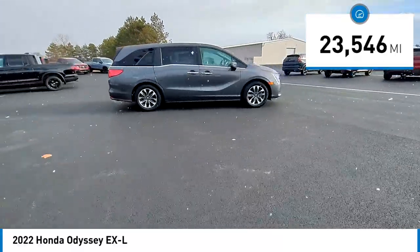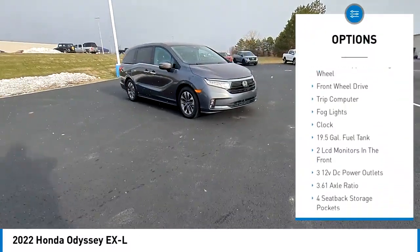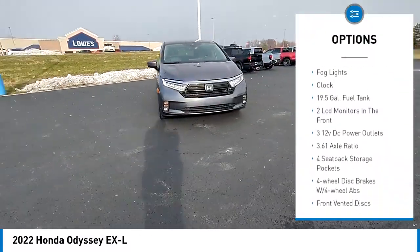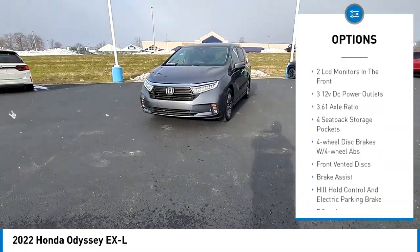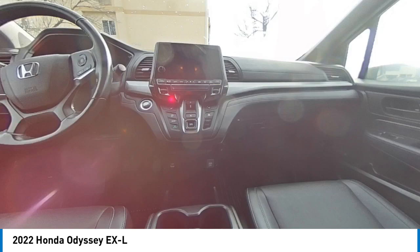Here are some of this vehicle's great options: backup camera, keyless entry, Bluetooth, leather-wrapped steering wheel, front-wheel drive, trip computer, fog lights, clock. Indulge in luxury and make a statement wherever you go.